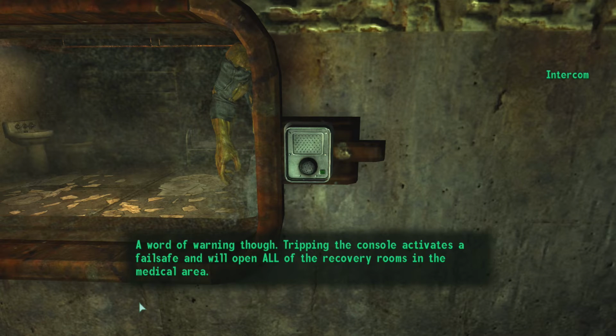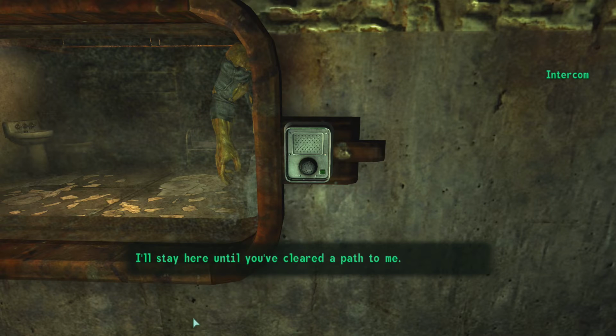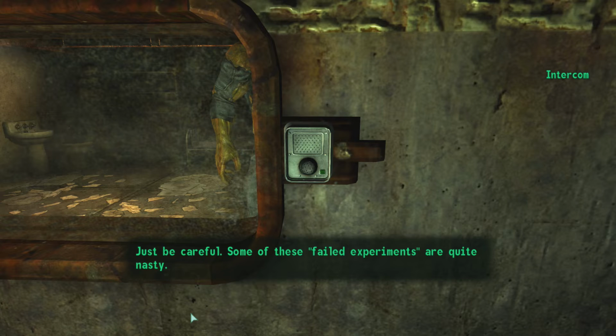Okay. A word of warning, though. Tripping the console activates a fail-safe and will open all of the recovery rooms in the medical area. And that's bad? So what do I do once I trip the fire control console? I'll stay here until you clear a path to me. So just be careful. Some of these failed experiments are quite nasty. Of course.